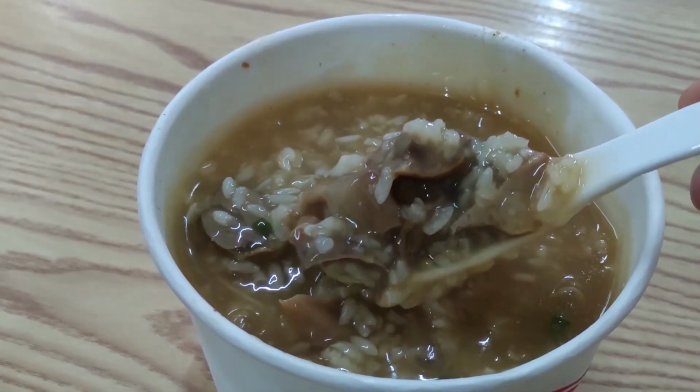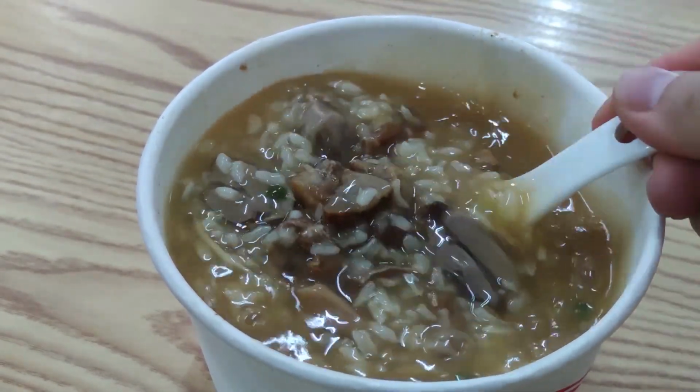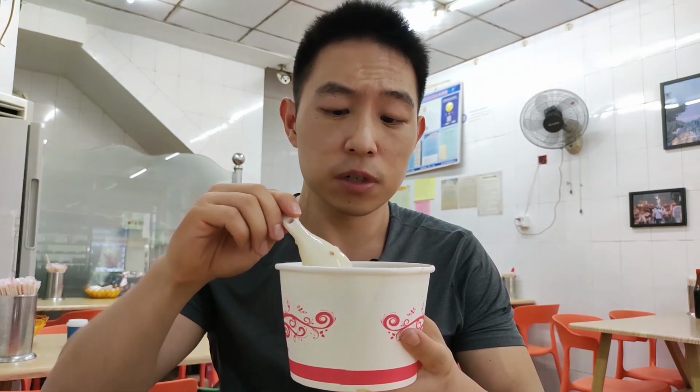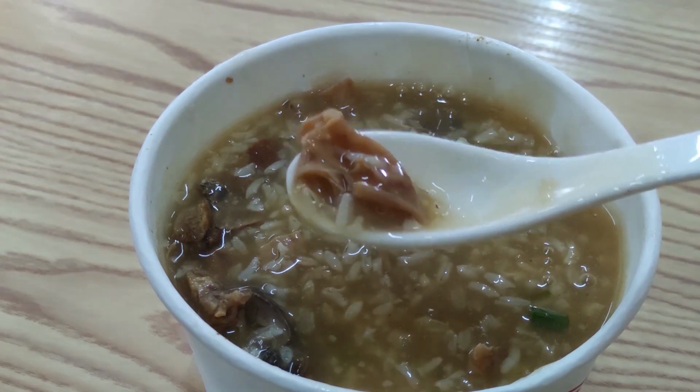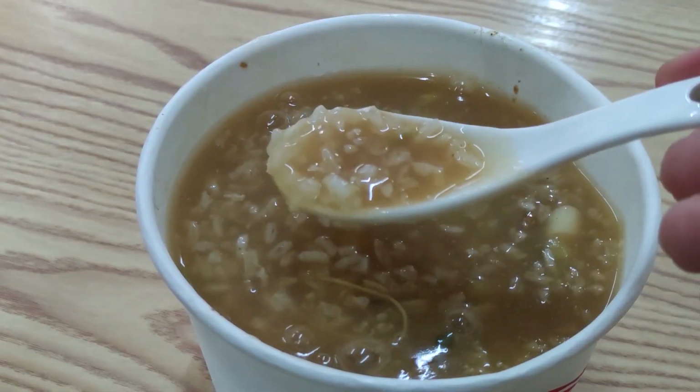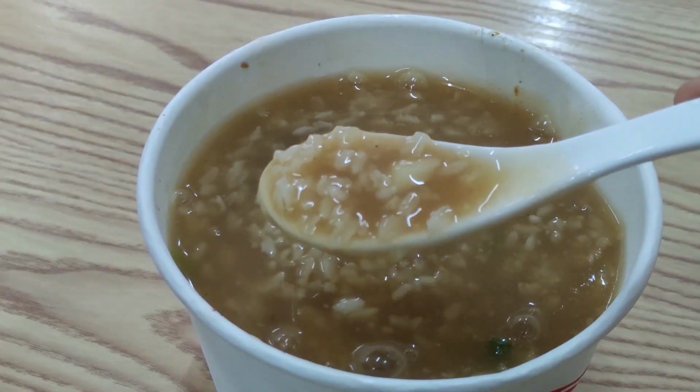Finally getting a nice bowl of duck porridge, and I have the duck meat, the duck heart, and duck gizzards, and I think some duck intestines too. And you have a nice smooth porridge as well, very spicy. Let's try the porridge first.